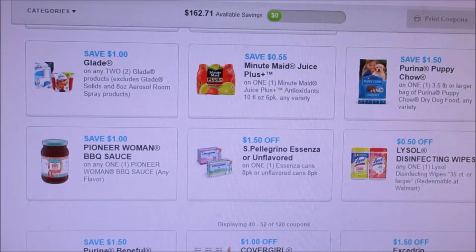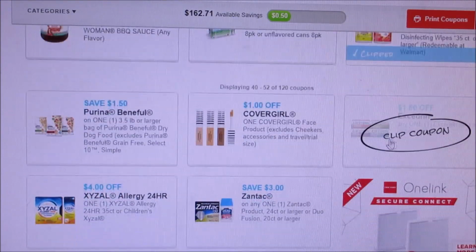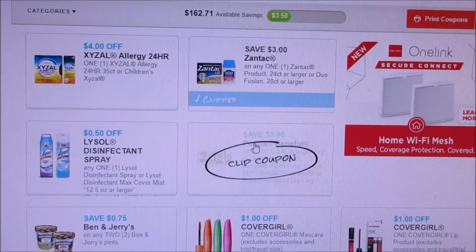Disinfecting wipes, 50 cents for Lysol. I know sometimes we have 75 cents, but this is for 35 count or more. I'm just going to print it off anyways. We got $1.50 off Excedrin, which usually I think we're going to get some $1.50 off coupons in our inserts. Here we got $3 off Zantac. Now I haven't seen the Zantac Duos deal in a very long time, but I used to do this deal all the time. But I'm just going to print that coupon off.